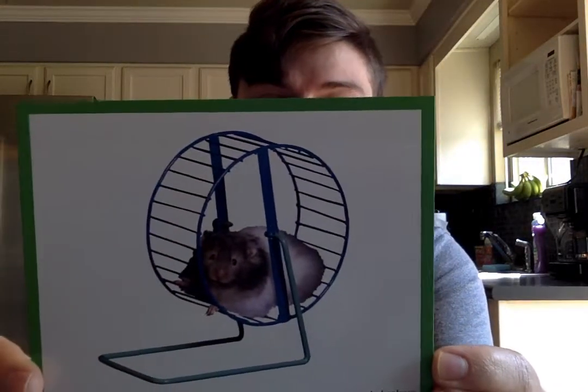So we're moving on to a category called animals. In animals, it's made up of 5 different categories. We have pets, sea life, mammals, birds, and spiders and insects. But today we're going to go over pets. So the pets are animals that you can have at home, that you can keep and raise to be a part of your family. The first one we're going to go over is a hamster.